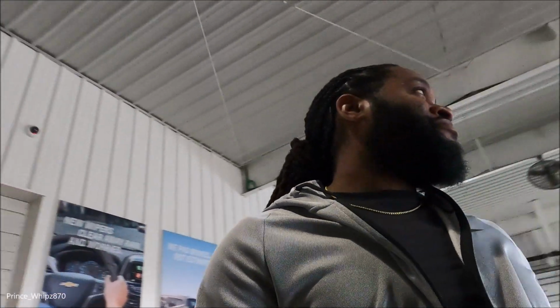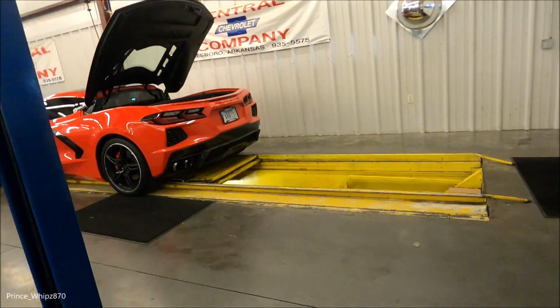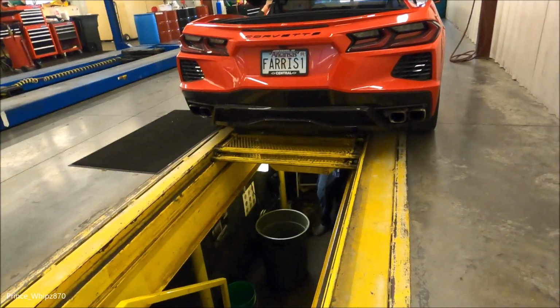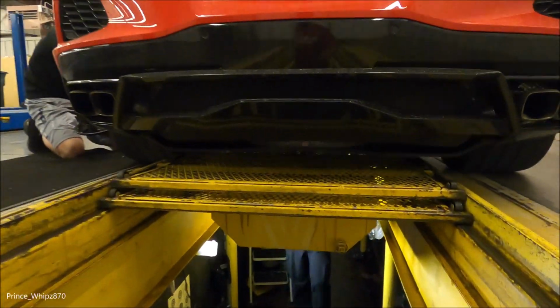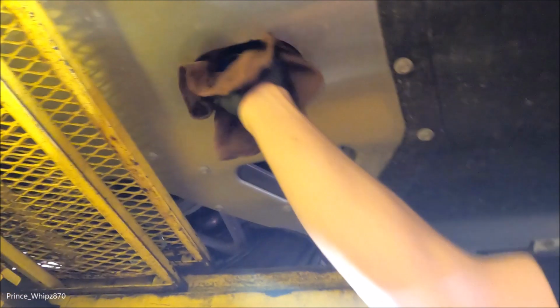So we're about to see this oil get changed on the C8 Corvette. You can look it up. Nice. All right, Steve, check it out. What are you doing? He wanted to see the bottom of it. I wish they'd done that. Let me clean it up.